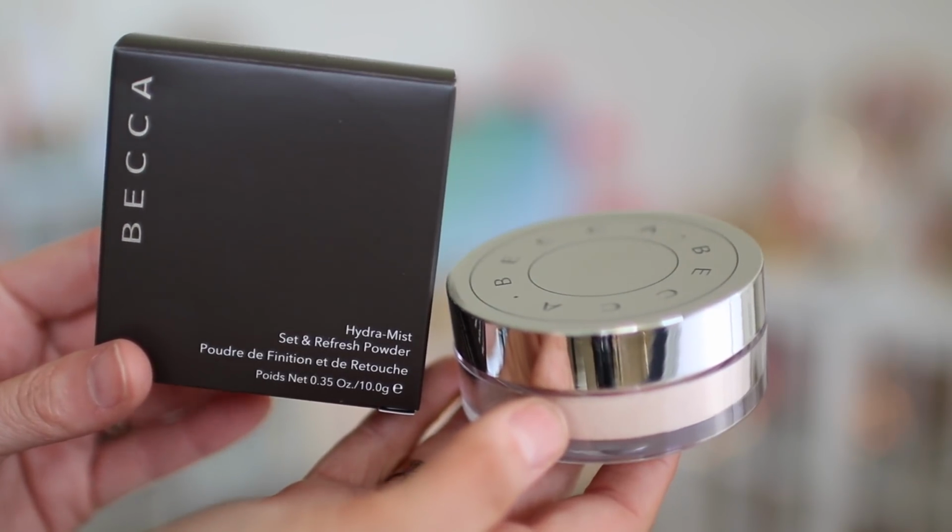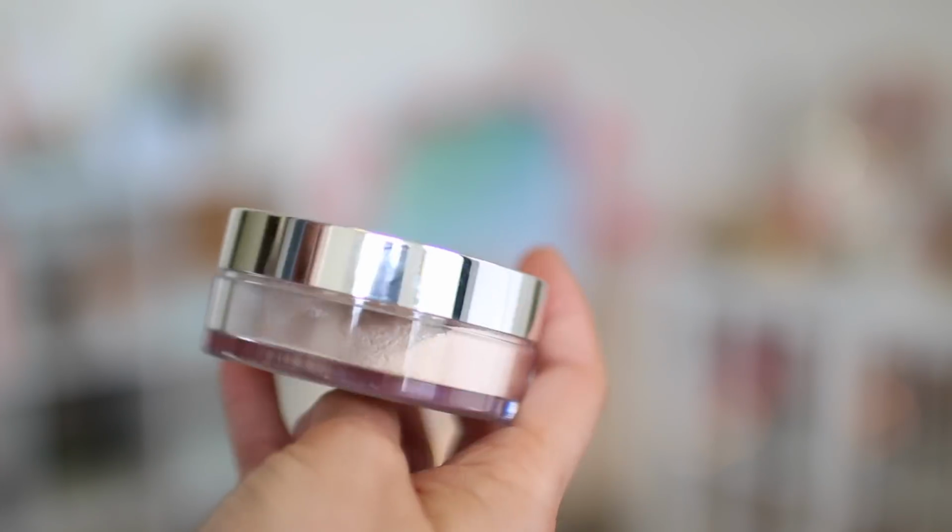Oh, fun. Okay, this is funny. We actually bought that. So did I. Never used it. So did I. So this is the Becca Hydra Mist Set and Refresh Powder. I wonder if it's in this box because people aren't buying it because they're kind of weirded out by it. But this is an expensive product. Yeah, it's a really nice product.